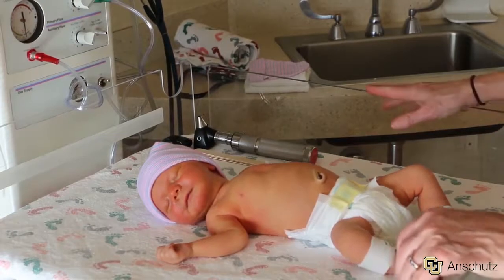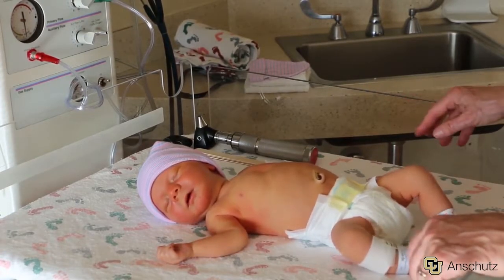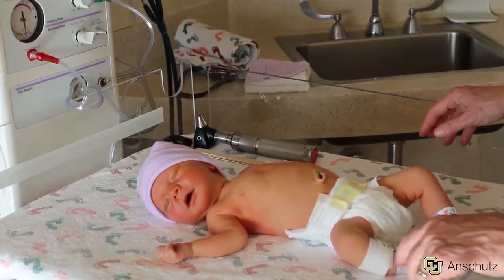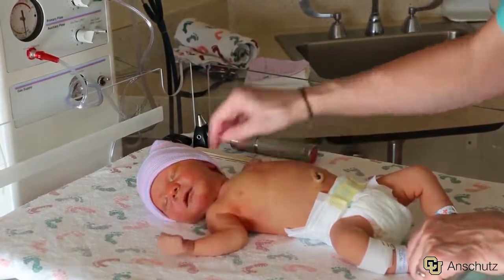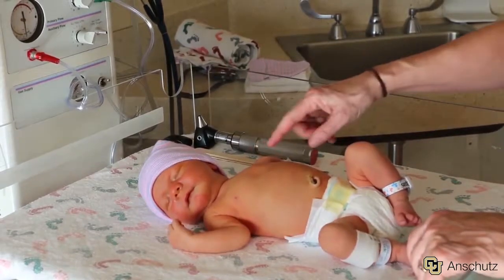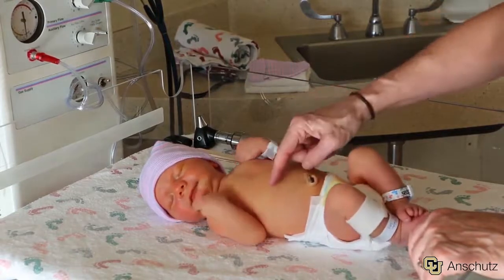Next step is a general assessment of the baby. This includes weighing and measuring length and head circumference. We're checking to be sure that the baby's size is within normal range and in good proportion. These techniques will be demonstrated in Course 4. Looking at Austin's general appearance, it is clear that he is a full-term baby. There are a few features that indicate this.